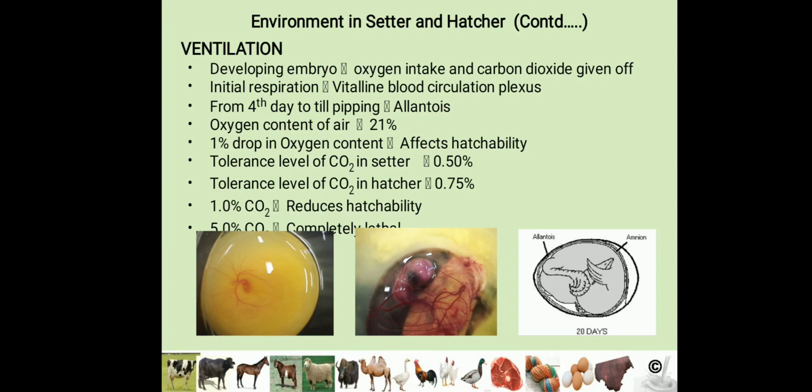Similarly, the tolerance level of carbon dioxide in the setter is up to 0.5%. Tolerance level of carbon dioxide in the hatcher is up to 0.75%. At 1% carbon dioxide, it reduces hatchability, and at 5% carbon dioxide, it can prove completely lethal.